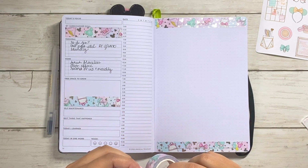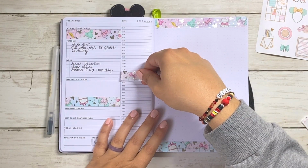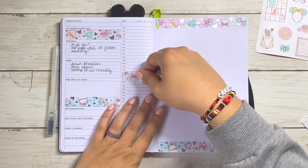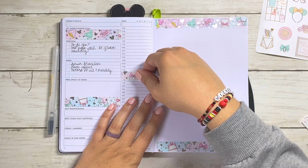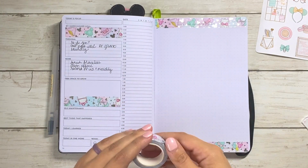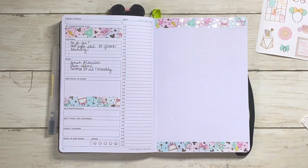Sometimes I will put washi tape in the hourly column. I generally block off lunch, so I'll block off from like 12 to 1 or something like that. But I'm actually not going to do that today because I want you guys to see it just handwritten, so like how simple it can be.